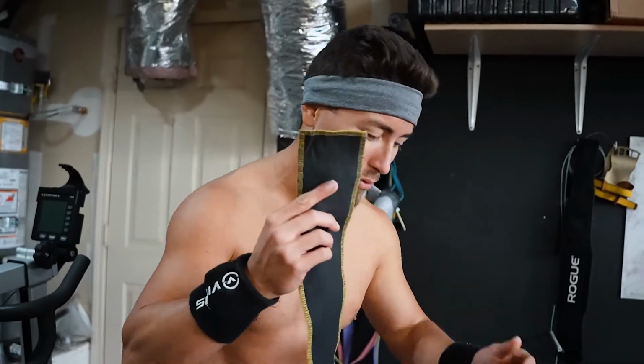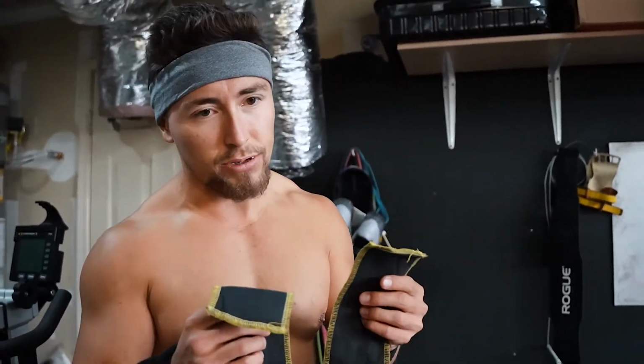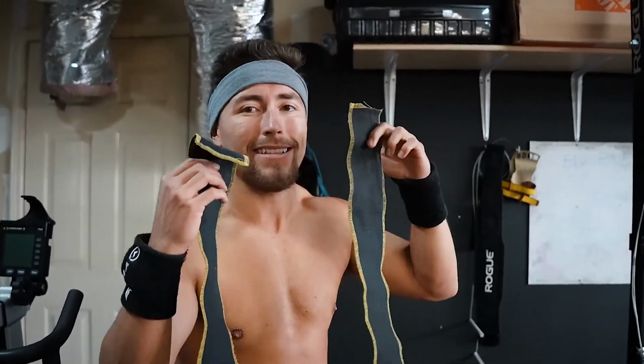So these are awesome, and they run anywhere between $5 to $20 depending on where you go. Rogue has them, Amazon has them. I recommend getting some off of Rogue because I've had those before and they work really good. Or if you know a mom and pop shop or an up and coming brand that sells these, support them and give them a go, because honestly you can't go wrong with these.